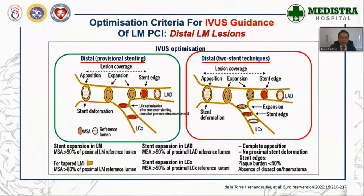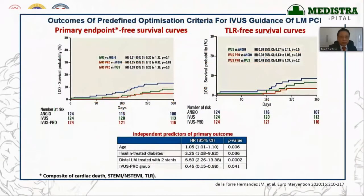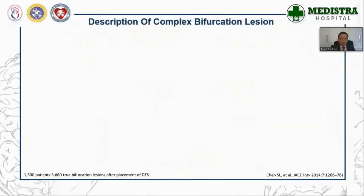If we apply this technique, as shown here in the clinical study, the red line, this is the Kaplan-Meier curve, indicates those who satisfy that criteria. The result is much better as compared to those based on angio assessment only. With respect to the primary endpoint, the primary endpoint is defined as composite death, STEMI or non-STEMI and TLR, and also for TLR-free survival curves. So we can apply this in our patients.